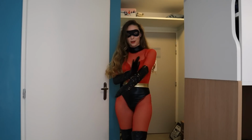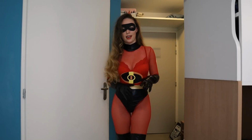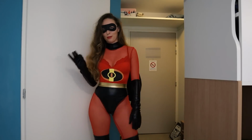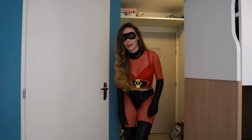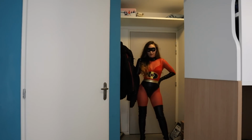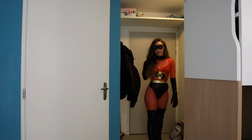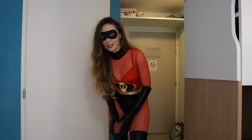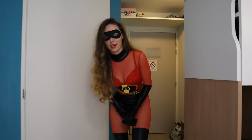I'm actually loving it. So it came with the gloves, mask and outfit, and then these were the boots that I got separately from Fashionnova, which I'm not gonna lie, they finished the look. Like, let me go back. They just turn it into that kind of superhero outfit because, you know, Mrs. Incredible always had her thigh highs on.